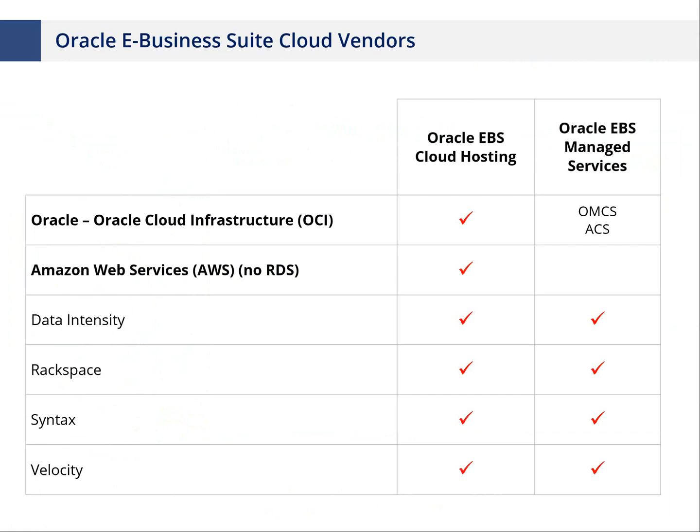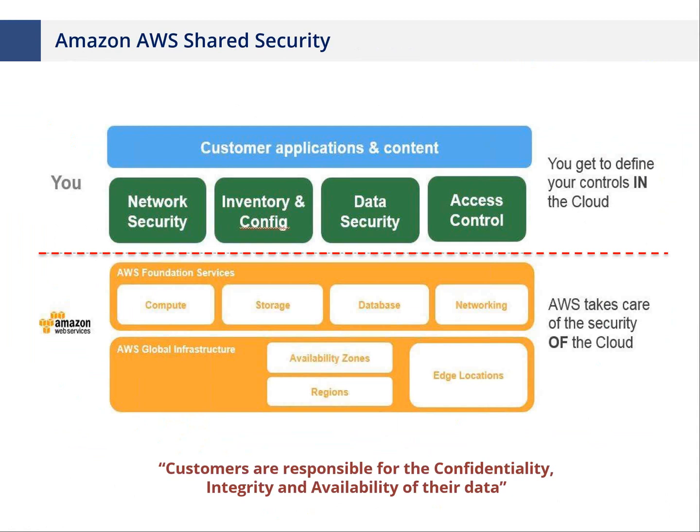Within Oracle Cloud Infrastructure, OCI, there are two different offerings: Oracle Managed Services and Advanced Customer Support. Amazon does not offer any managed services, and the other vendors offer varying degrees. They can manage everything up through even having the sysadmin account and actually doing your user creation. Some services are just applying database patches, keeping your database updated, doing backups and things like that. So there's a lot of difference and variation out there on what's being provided. But generally, most of these cloud providers will provide the basic compute infrastructure for you and will host your Oracle E-Business Suite environment. We'll highlight some of the differences, especially between OCI and AWS, throughout the presentation today.